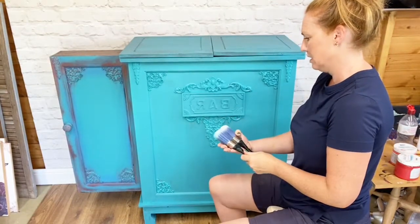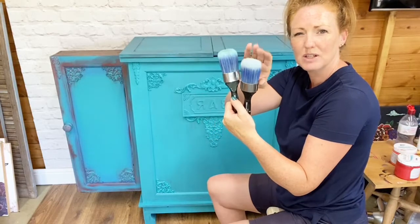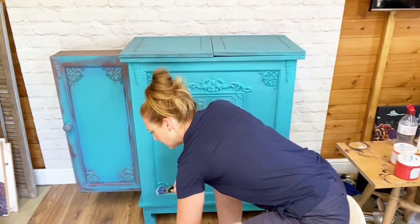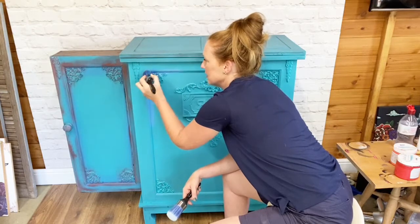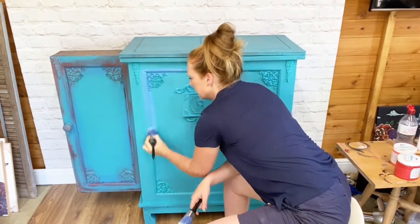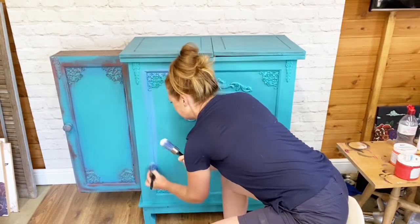I've got, yeah, these are both the long bristle ovals. They also do another one that's got shorter, much stiffer bristles, but both brilliant. So I'm going to go in with Lake Norman blue, and up against the sea glass, it's almost got a lavendery sort of lilac quality about it, I think, personally.